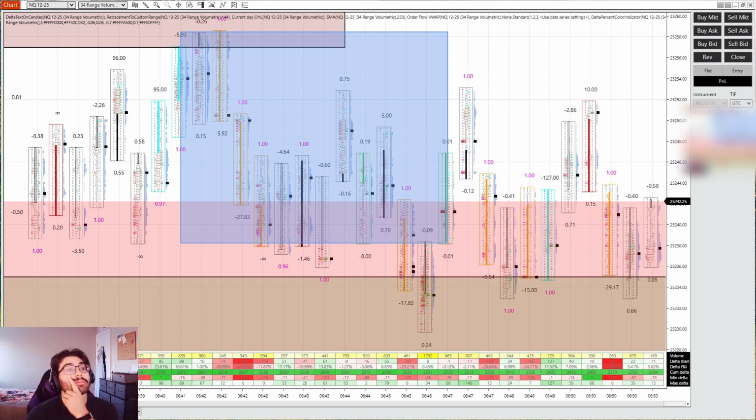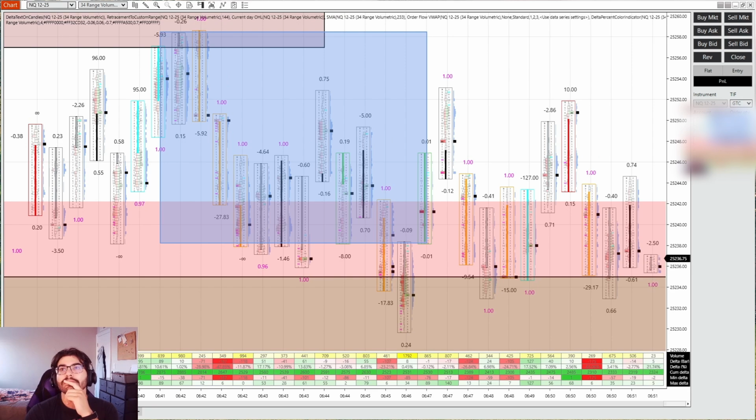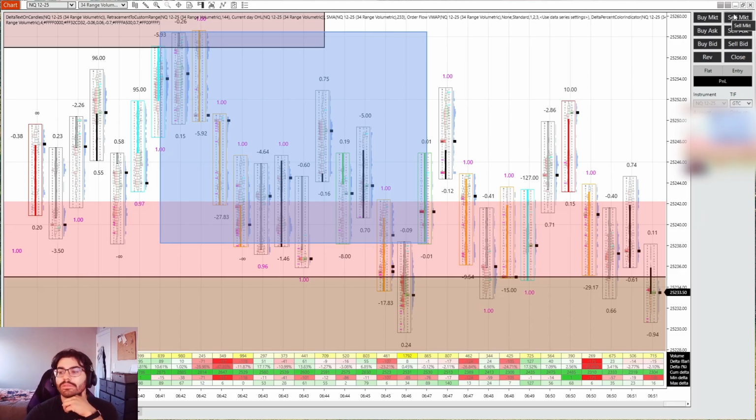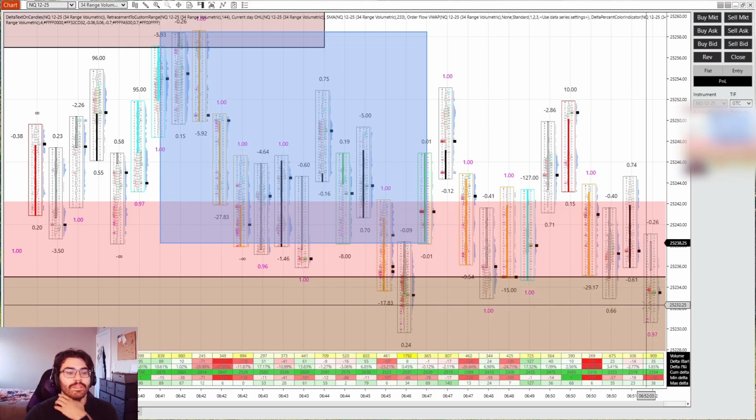Yeah, market not doing anything good. Yeah, deltas are still looking good for the downside. Kind of just waiting for that 144 to close. There's some big buyers in this area. Let's see if it holds. You can see that the buyers really stepped in right there.